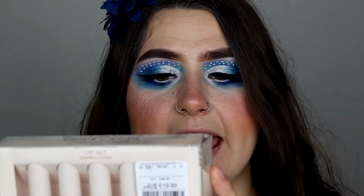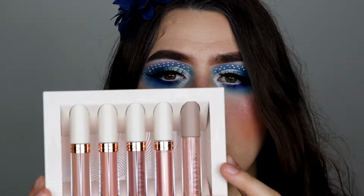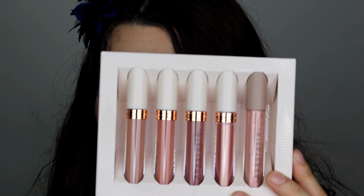So if you guys want to know my thoughts on the Anastasia Beverly Hills liquid lipstick kit, just keep watching. This Anastasia Beverly Hills lip set is actually called the Undressed Lip Set. There's a lot of S's in there. So this is pretty much what the lipsticks look like. They're all pretty much like nude brown colours.